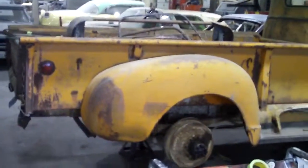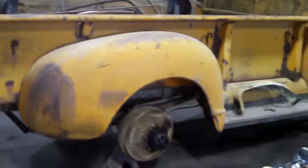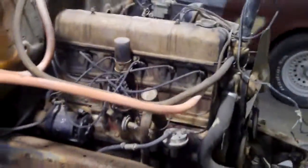This also came with the 17-inch wheels. It also has the original 6-cylinder still in it. So this is an all-original truck right now.